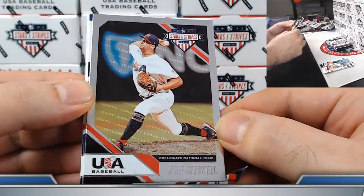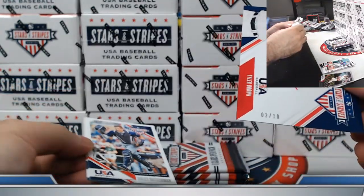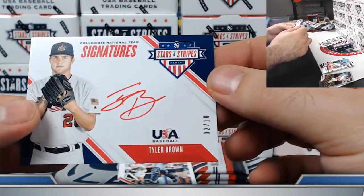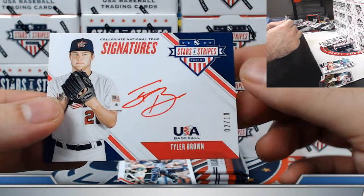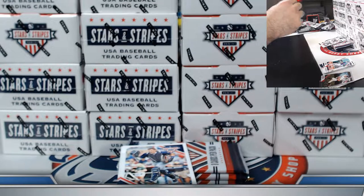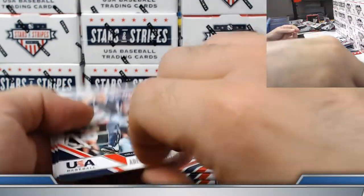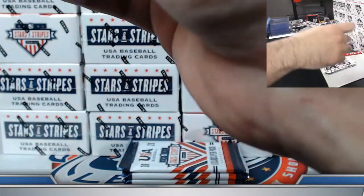Jeff Criswell, longevity base. There you go. Tyler Brown, nice little red ink. Collegiate team, 2 out of 10. Put on the board for the Tyler Brown spot. All right, little red ink action, put it on the board. A little Hawk Harrelson there for you. You like Hawk.